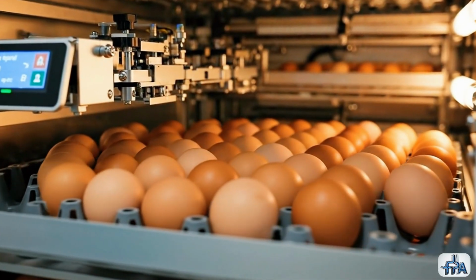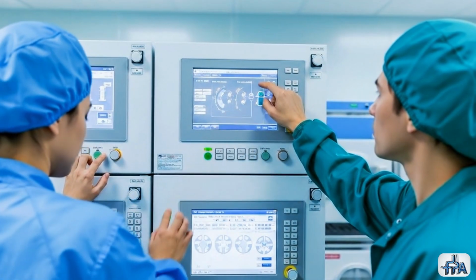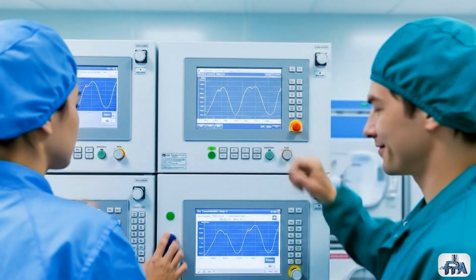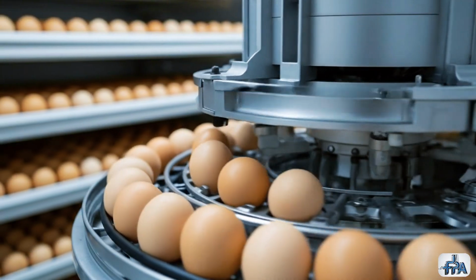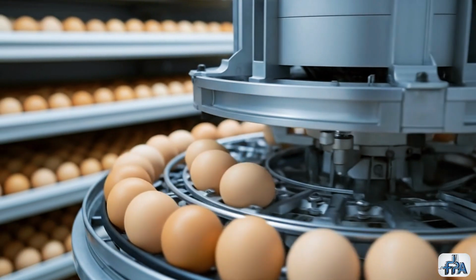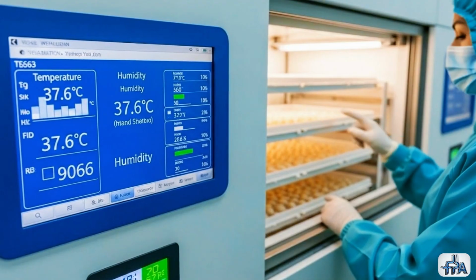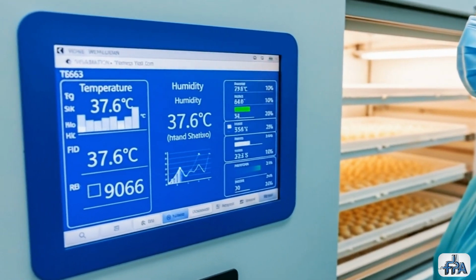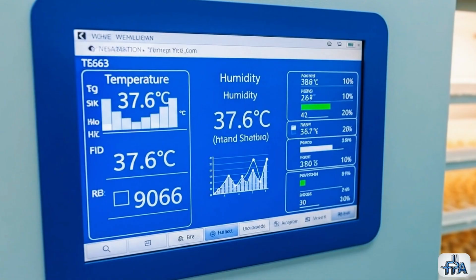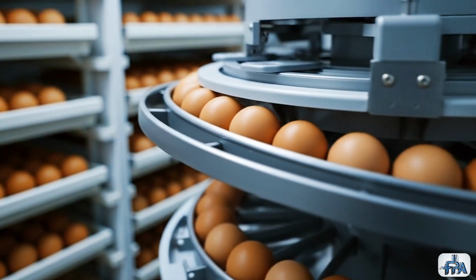Temperature is set at 37.5 to 37.8 degrees C, simulating the warmth of a mother hen. As the days progress, this temperature is gradually reduced to assist the hatching process. The humidity inside the incubator is closely monitored, beginning at 50–60% during the early stages. As the days pass, it increases to 70–80% to soften the eggshell and prepare the embryos for the final stage of hatching.